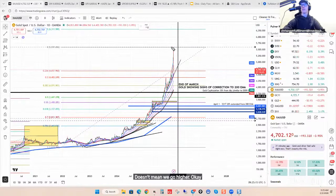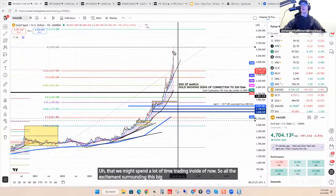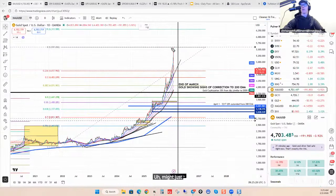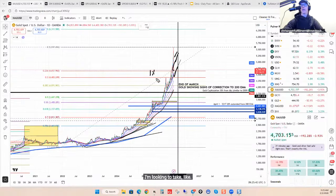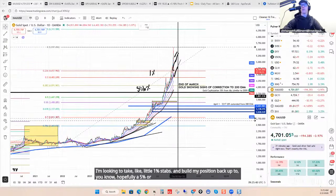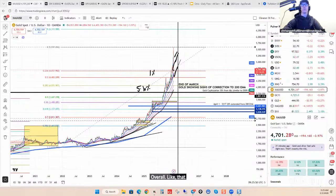Okay. I think this is putting in a decent range that we might spend a lot of time trading inside of now. So all the excitement surrounding this big rip up in gold might just become a reality check. So do I like gold in the portfolio? Yes. Do I like dollar cost averaging? Yes. Do I want to hold and be super bullish now? No. I want to get my portfolio allocation to the percentages that I'm happy with, which is, as this is falling, I'm looking to take little 1% stabs and build my position back up to hopefully a 5 or 10% that I'm happy with overall. Like that's buying and holding.